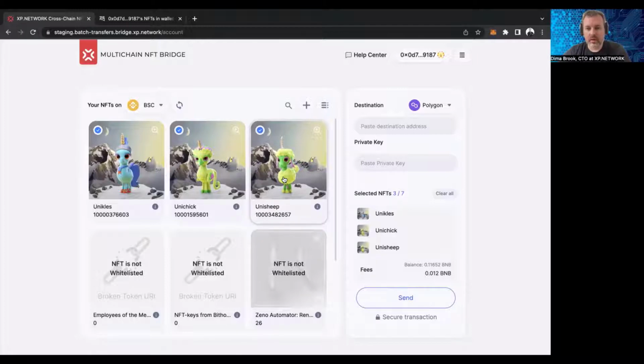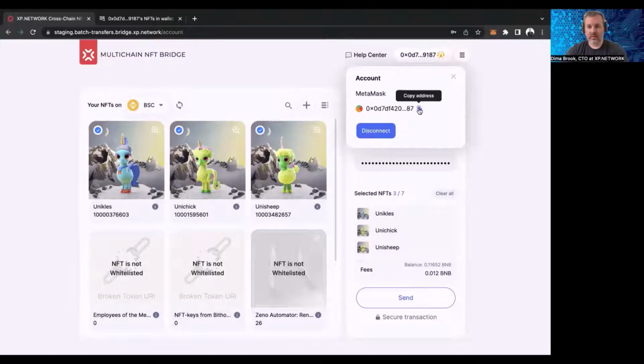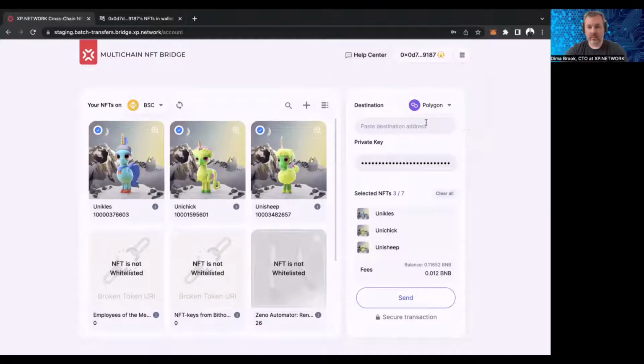In order to continue, I'll have to pause this video and paste the private key, just not to expose it. Okay, here I have inserted my private key. And now we have to provide the destination address. Let's copy it from here, which means I'll be sending to myself. We have 3 NFTs selected for sending, the destination address, and the private key of the sender.